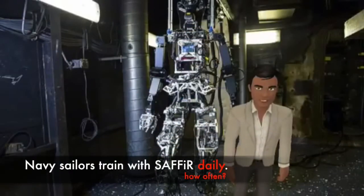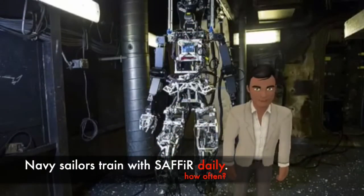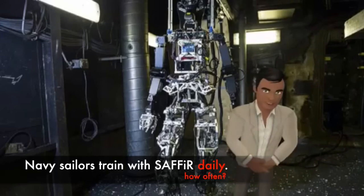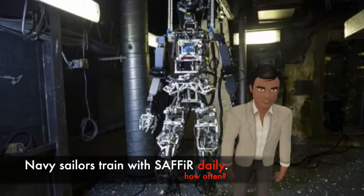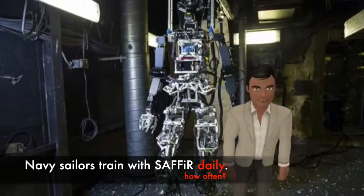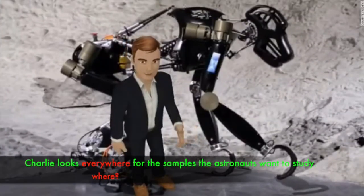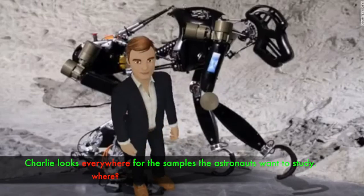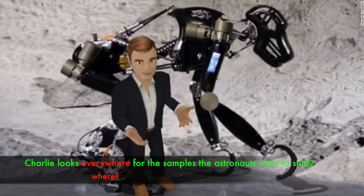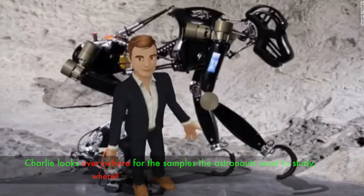Some robots are trained to enter dangerous places and put out fires, like this robot, Safer. In the sentence, Navy sailors train with Safer daily. The adverb is daily, and it answers the question, how often? This is Charlie, a robotic chimp that can be used on unmanned missions to the moon. In the sentence, Charlie looks everywhere for the samples the astronauts want to study. Everywhere is an adverb that answers the question, where.